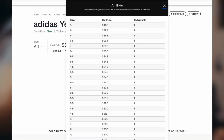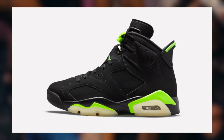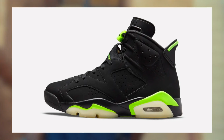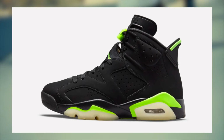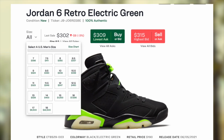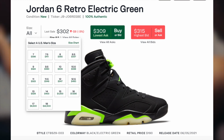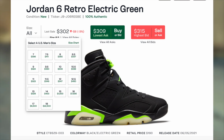Also on June 5th for $190, the Jordan 6 Electric Green will be dropping. Unless these are super limited, I'd expect these to mainly just be a personal pair unfortunately. At best, you might be able to make a little bit of lunch money if you're selling locally and if you have no tax in your state. If stock is extremely low though, I will update you guys as I'll have it closer to the release date.